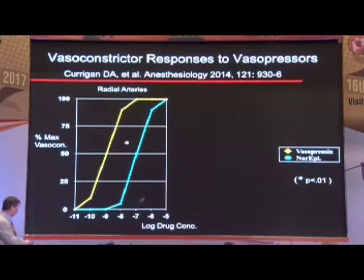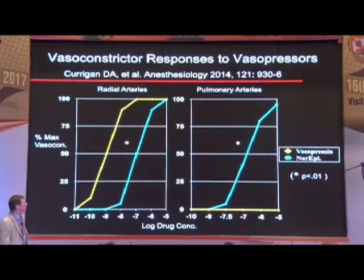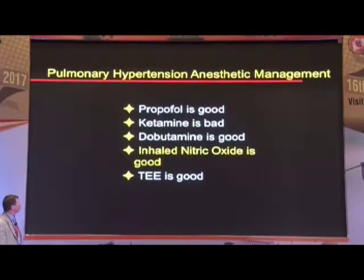And this is norepinephrine. Norepinephrine, same thing. Every drug they studied, every vasopressor, the same S-shaped curve in systemic arteries. But when they studied human pulmonary arteries, every systemic vasoconstrictor had the same S-shaped curve. Here's norepinephrine, except one. See that yellow line? Vasopressin. In this laboratory study, vasopressin caused no pulmonary vasoconstriction. So it's the drug we use. Actually, my first line drug is still norepinephrine because I think it's a little more titratable, but 1B is vasopressin.